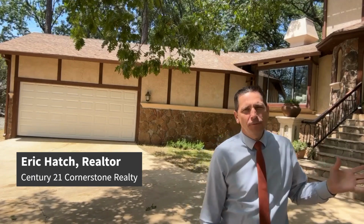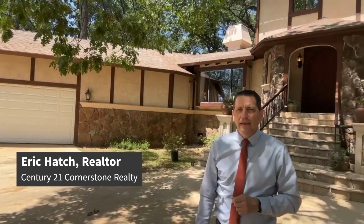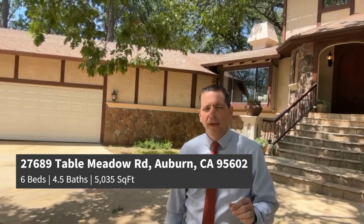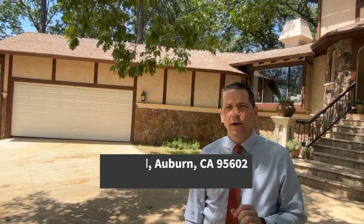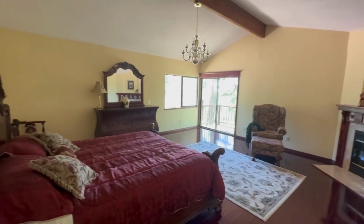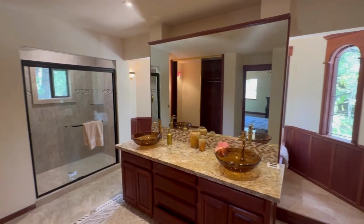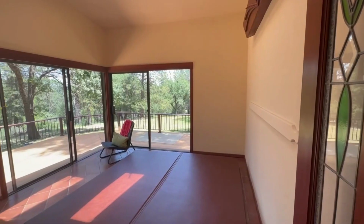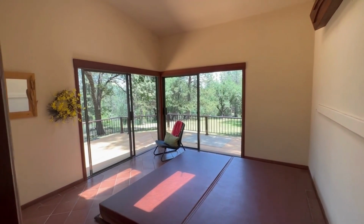Guys, check out this house. It's absolutely stunning and beautiful. It's over 5,000 square feet, 6 bedrooms, plenty of space, large garage, has a wonderful master suite that you guys can actually absolutely love, that it wraps into the bathroom with its own private little tub there. It comes with a hot tub room that you're gonna absolutely love too.